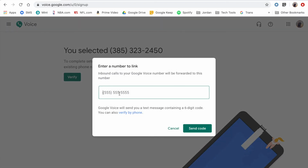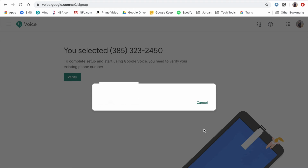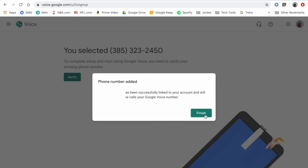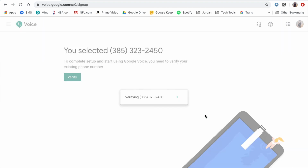So I just enter my real phone number. Have it send me a code. Once I get the code on my phone, I enter that. And now I own this phone number.